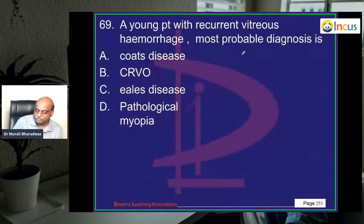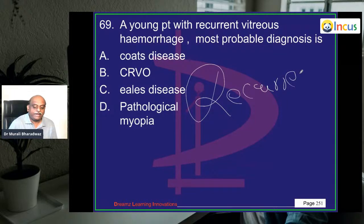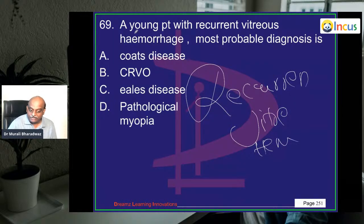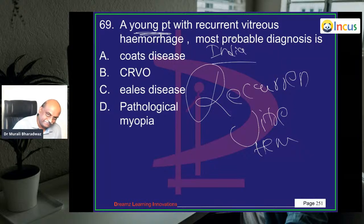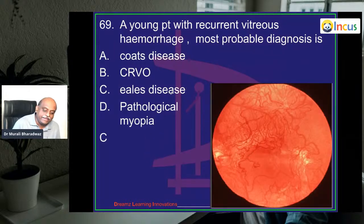Now, a young patient with recurrent vitreous hemorrhage, always the important rule, recurrent vitreous hemorrhage, young individual, India, the country where TB is prevalent. So that endogenous tuberculin protein allergy can lead to periphlebitis of the retinal vasculature, leading to recurrent retinal hemorrhages and vitreous hemorrhages, which is called Eales disease, is what you need to remember.